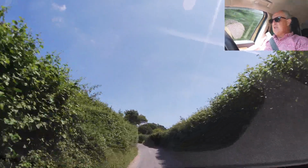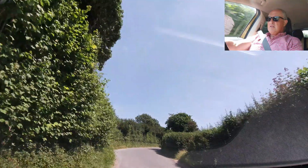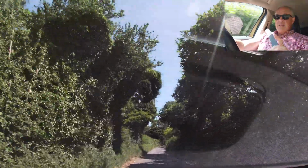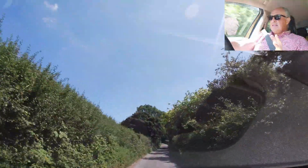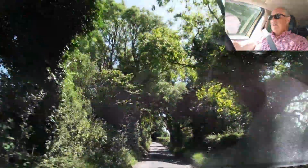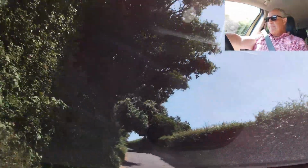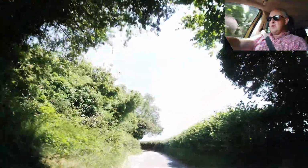Now a hazard could well be the entrance to a farm, and that's where I might see a tractor. But the other hazard, of course, is going to be an oncoming vehicle, particularly at a bend or on the crest of a hill or in a dip. So keeping an eye on the passing places. There's quite a few on this road.